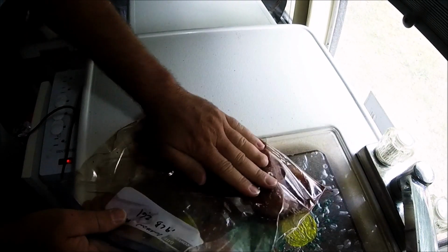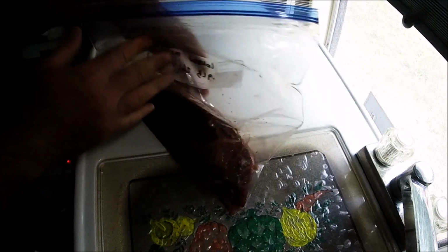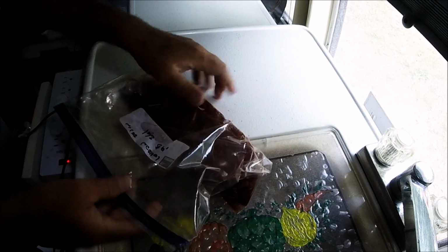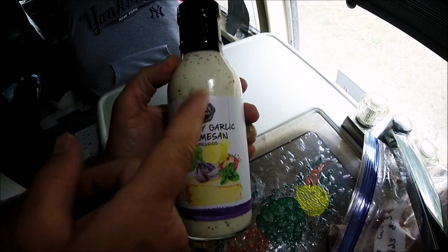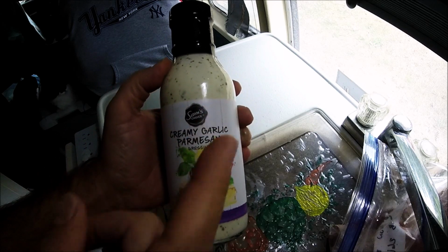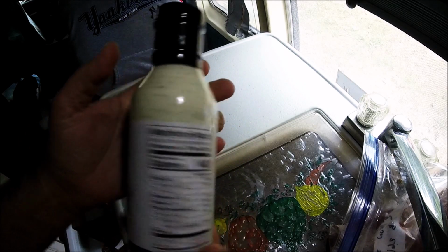Marinade. Let it sit for a bit. Make sure it's room temperature before it gets cooking. I found this at Walmart. It's Sam's Choice, actually. Creamy garlic parmesan dressing. Yes, and that is going to go on the corn.